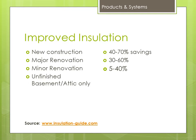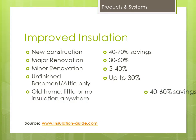If you're only addressing an unfinished attic or basement, you can reduce your energy bills by up to 30%. Lastly, if your home currently has little or no insulation, you can impact your energy costs by a whopping 40 to 60%.